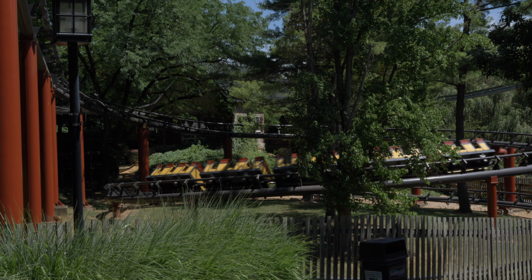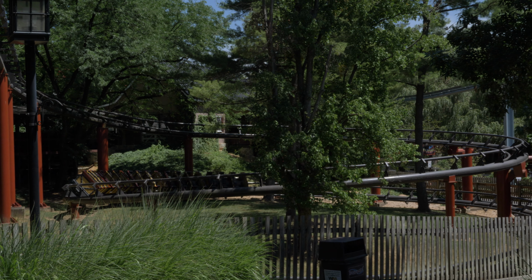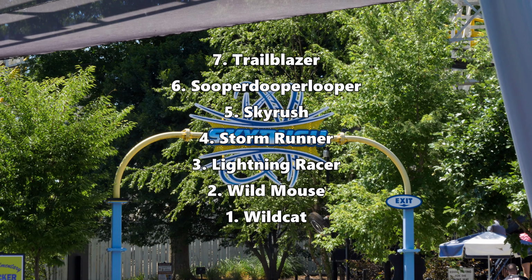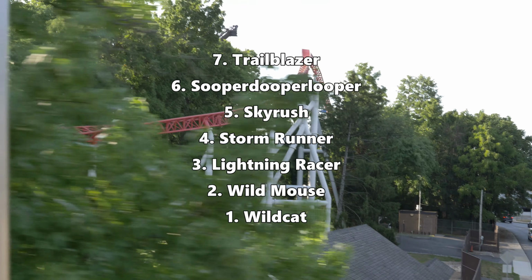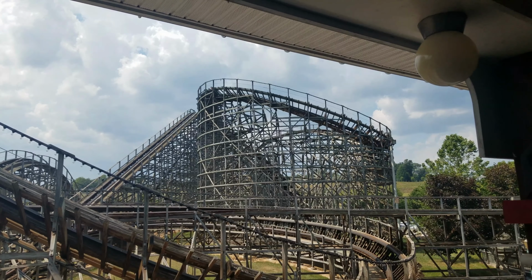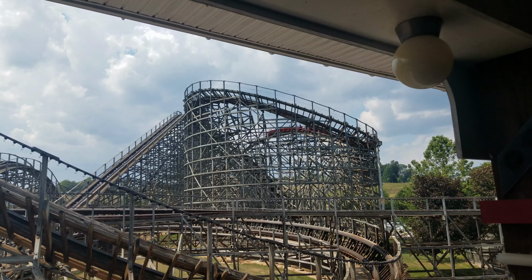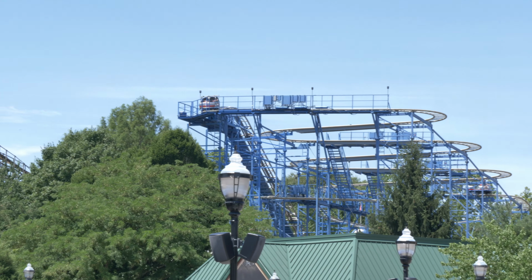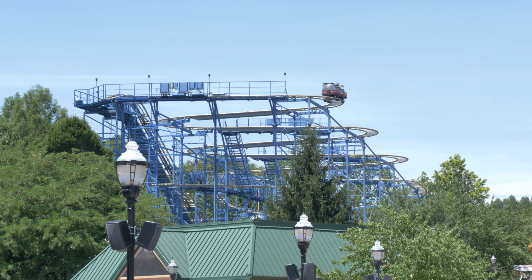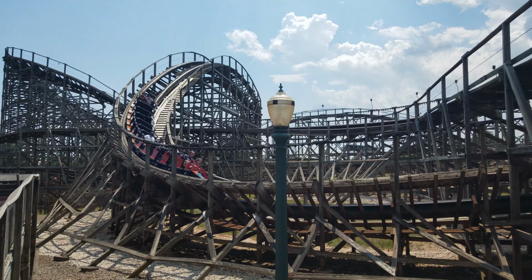Well, those are the contenders for destruction. If I were to rank them from least to most likely, it would be Trailblazer, Super Duper Looper, Skyrush, Storm Runner, Lightning Racer, Wild Mouse, and Wildcat. Either Wild Mouse or Wildcat might be the next to go. Wild Mouse would be the easiest to remove. I mean, Hersheypark could simply sell the ride, then use the land for more water park attractions. However, Wildcat is just not holding up. It's a rough ride that really needs to be updated or replaced.